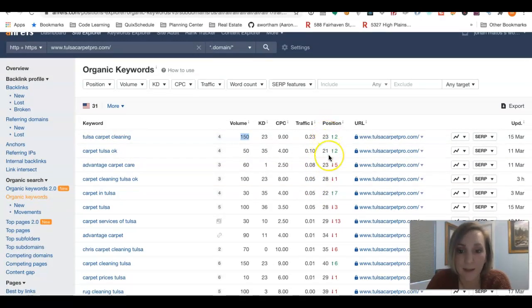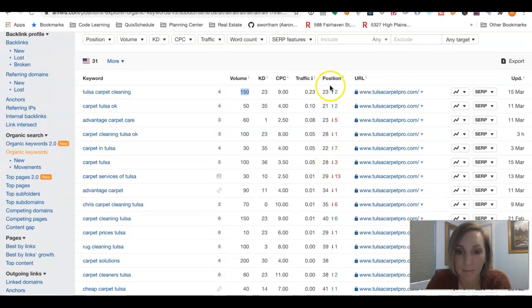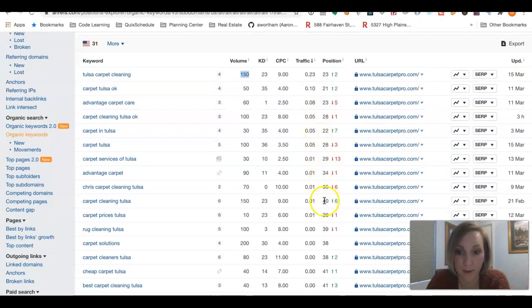And that seems to be about the highest up that rank you are. From there, you just get farther and farther back. So carpet cleaning Tulsa, again, 150 search volume per month. You're at number 40. So you're on page like 4 or 5. So again, content is going to be the biggest key factor that's going to organically move you up that list. Let's go over something else.